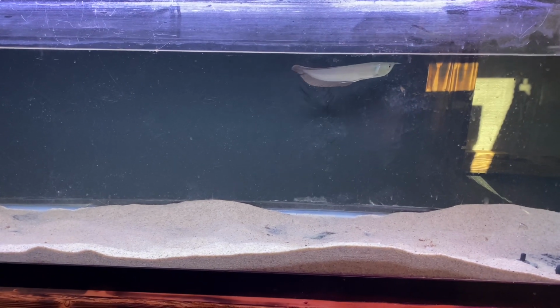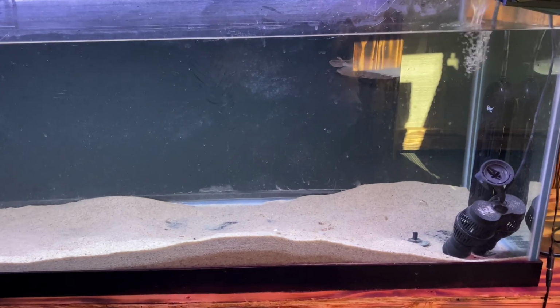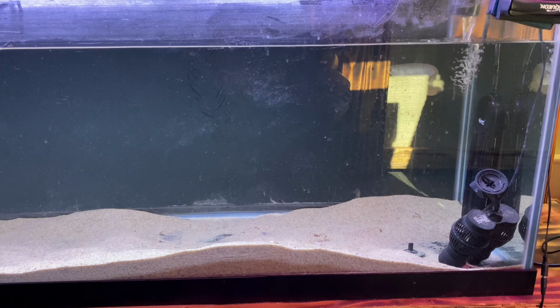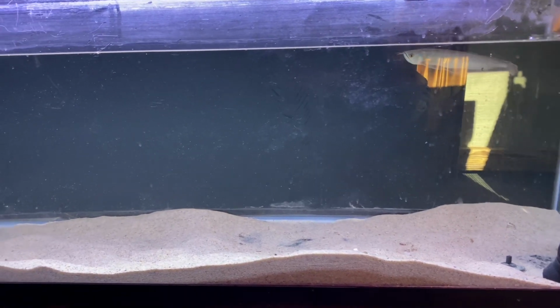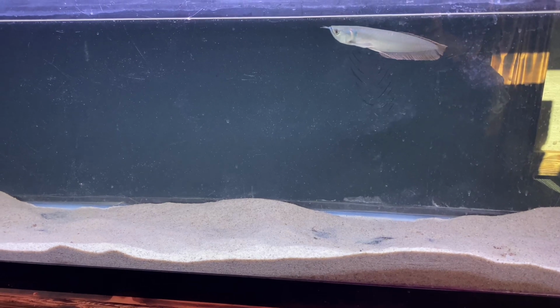You know what else I think I might do? I think I'll probably add in here the Barracuda. No, that's too, no, I won't do that. This tank is way too big for them. Yeah, so here he is.